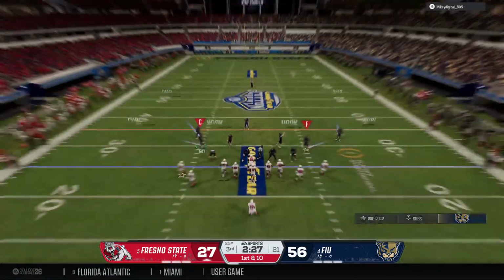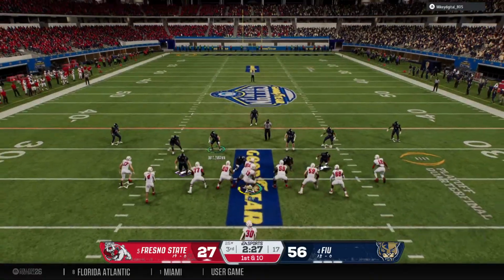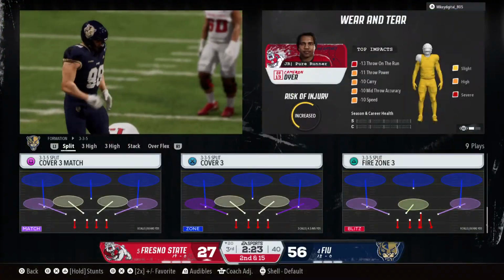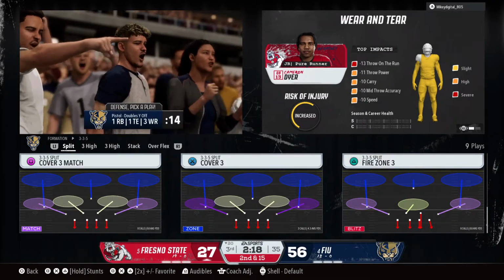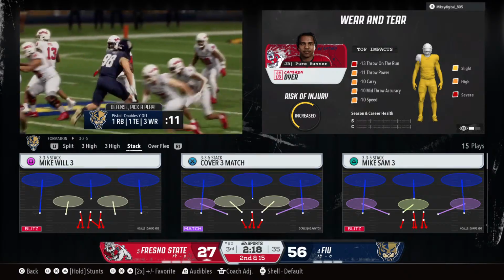And the first play of the drive now from the 25. Looking to throw now on first down. Oh, down he goes. It's a sack. Man, it has been a rough night for this poor offensive line, and it's only getting worse. That's 5 sacks they've now given up so far in this game alone.